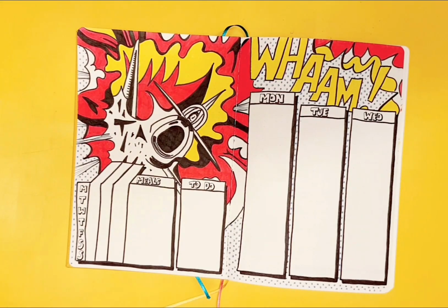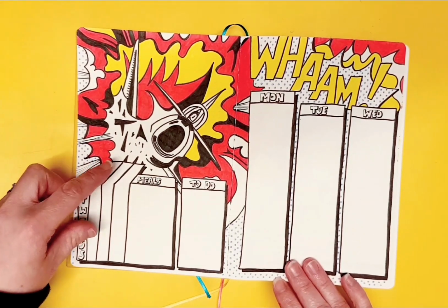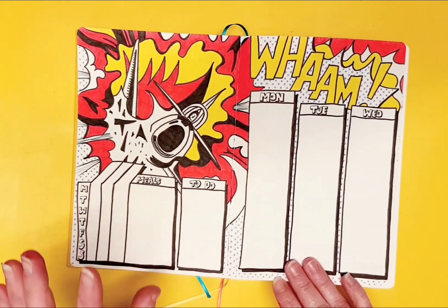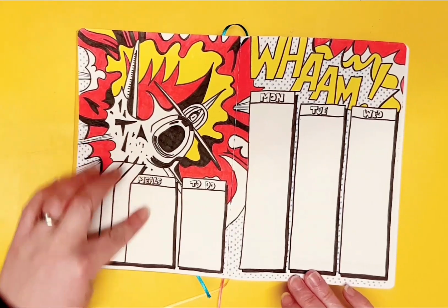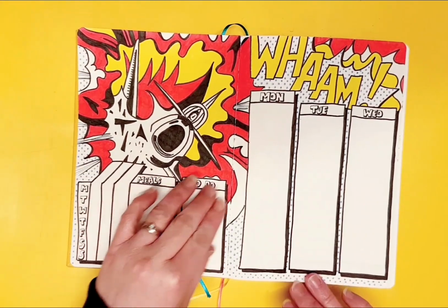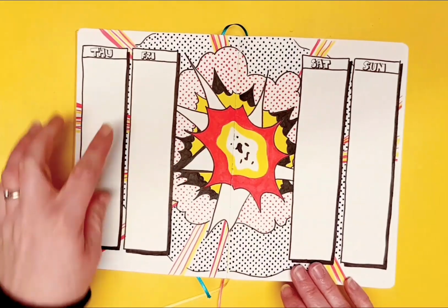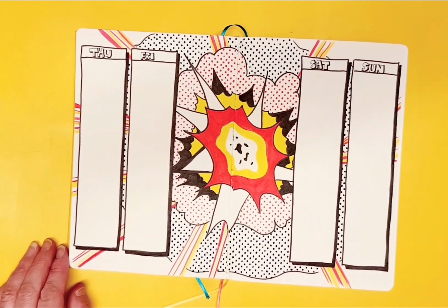So here we are, here's my final spread. Set it up with my tracker here for habits, my memories and social media. Trying really hard this year to stay on top of Instagram. Meal plan, my to-do list, and then I've got Monday, Tuesday, Wednesday, Thursday, Friday, Saturday, Sunday. And that's it, all complete.